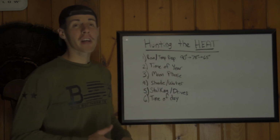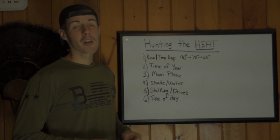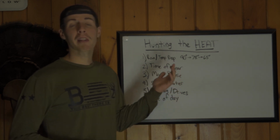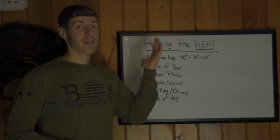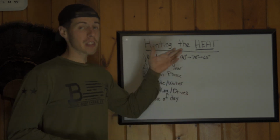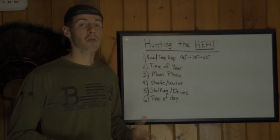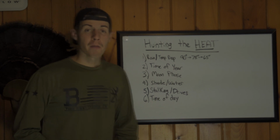And during the winter, either try and stalk up to them because they're going to be soaking in the sun midday, or just hunt that food source where they're going to be leaving those sunny spots on that hill face where they're soaking up the sun all morning, all midday, and then they're working their way down to the food source in the afternoon. So plan accordingly.